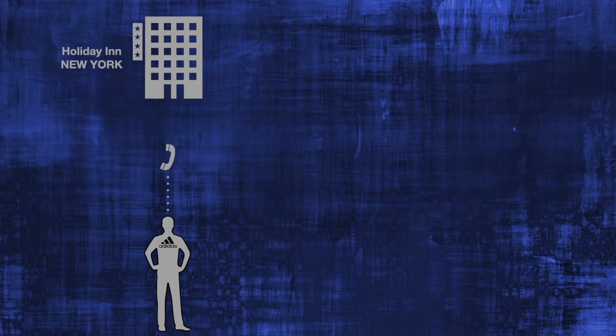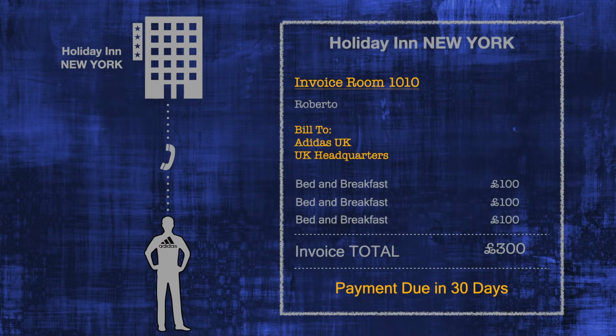Now when Adidas make the reservation with Holiday Inn New York, there will be two options of how Adidas are going to pay for it. Adidas could either give Holiday Inn New York a credit card to pay for my reservation, or Adidas could say to Holiday Inn New York that once Roberto has stayed, then I'm going to have an invoice for my stay and that they're going to give that invoice back to Adidas and then Adidas will pay the amount on the invoice.